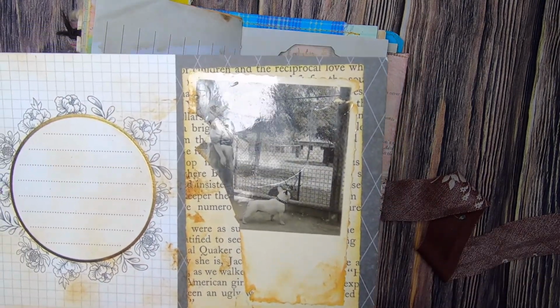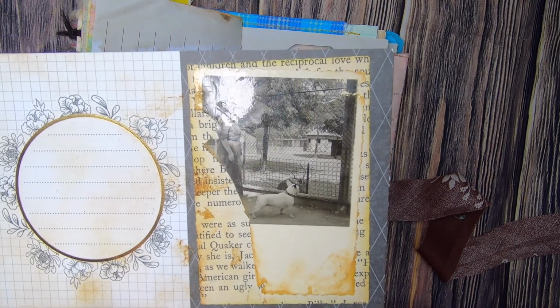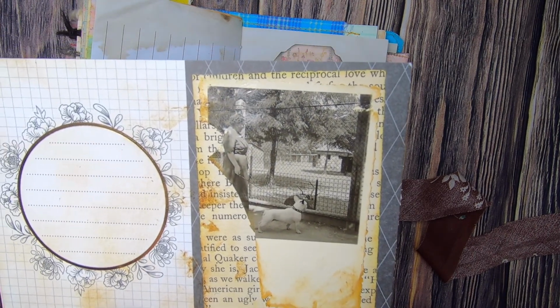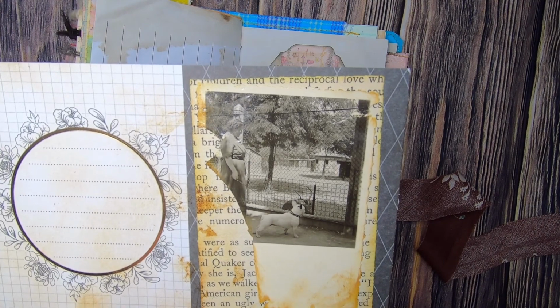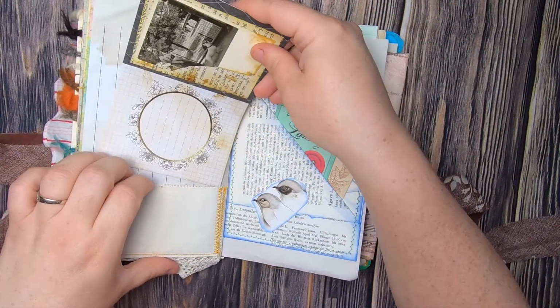And if you can see on this one side, it's backed in book page. And then it has this partially torn old photograph. And it's just a woman with her dog standing at, like, looking through a fence. And I just really liked that. I didn't want to waste that photo. I thought it was so cool.